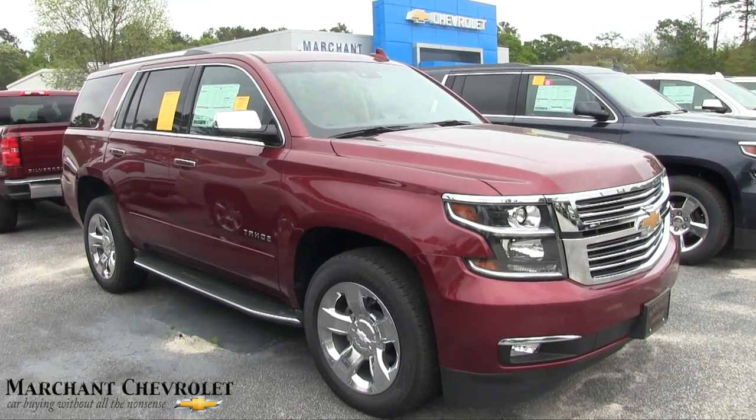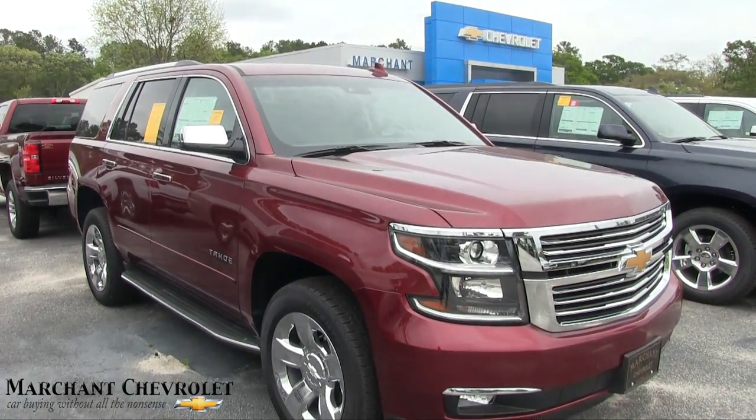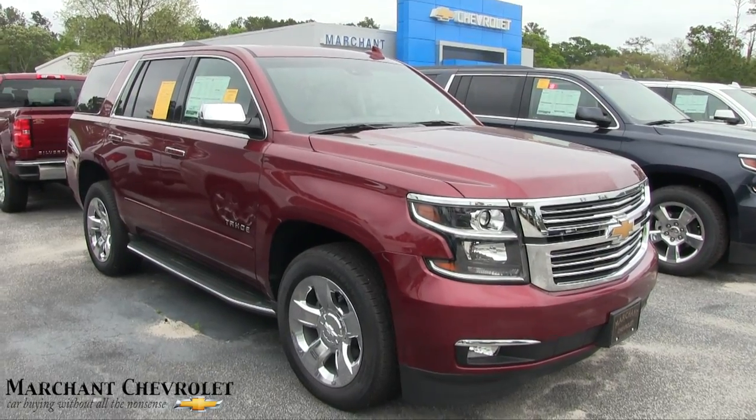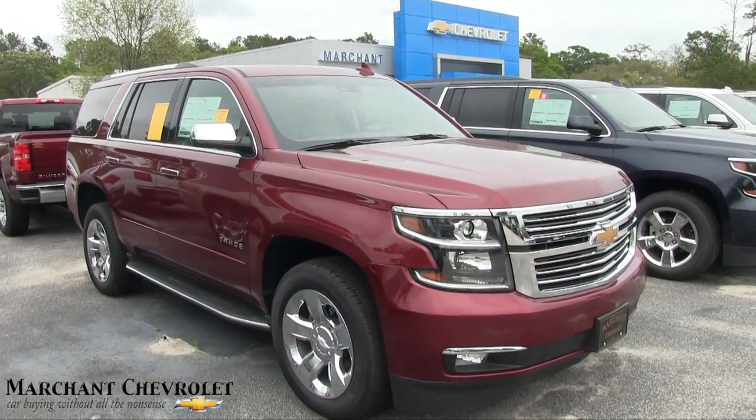Let me tell you, folks, we're about to get into it on the 2017 Chevy Tahoe. It's got the Premier package on it, so it's loaded up, two-wheel drive. Let's get ready to take a look at it.